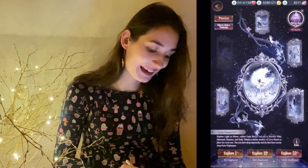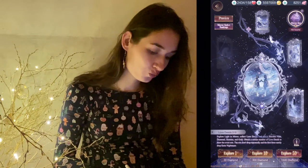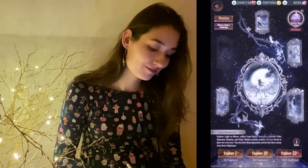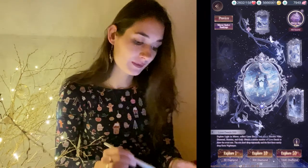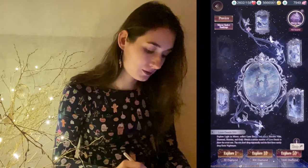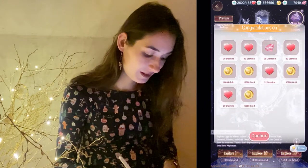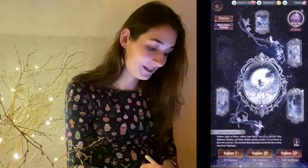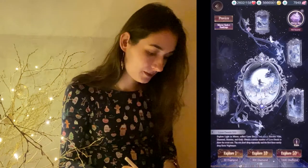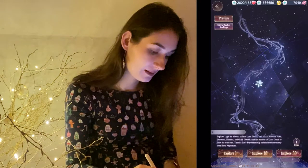Gems. We always like that. More gems, please. After this, I'll try to quickly blow all the stamina, so we might get more gold. 330. Perfect. Oh yeah. And the colors.